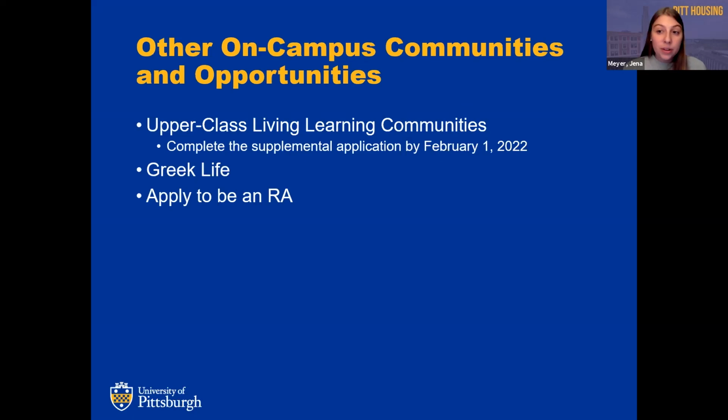And if you decide that you want to do any of these 3 things, specifically Greek life or be an RA, and you're worried that maybe you won't get into a Greek life organization, or maybe you won't get that RA position, you can still go through the bid process to maybe win a suite or an apartment style accommodation. And if you get that RA position, you will get pulled to your RA assignment, and then we allow your group that you were originally with to pick a new student to fill your space.